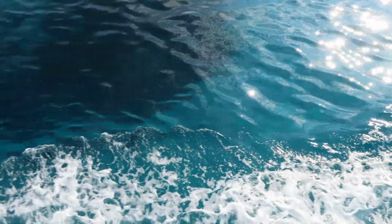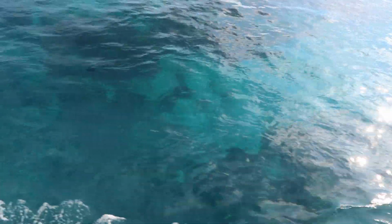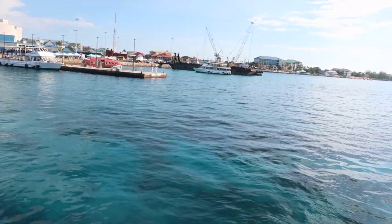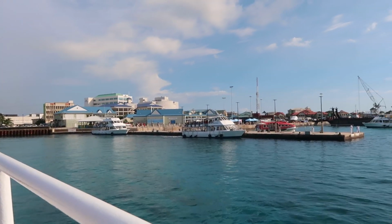Oh, look at the water. Man, that is pretty. Blue, blue, blue, all the way down where it's sandy, and then the darkness where there's rocks and coral and other stuff. Maybe we'll see some fish up by the shore. Well, let's do some exploring and see what we can find. Just for a little bit, at least.